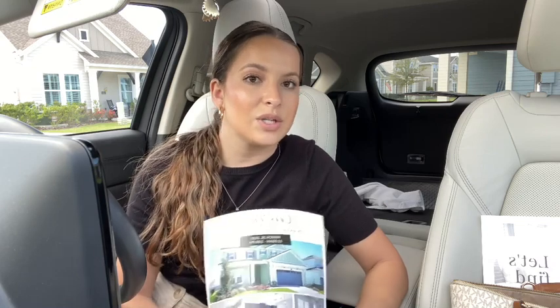I'm gonna go door knock these flyers. I typically just leave them on the front door. I don't like to disturb people, especially since a lot of people work from home. So I stick them in the front door and then just hope to see some people out and about in their driveway or something like that. But yeah, let's get to door knocking.